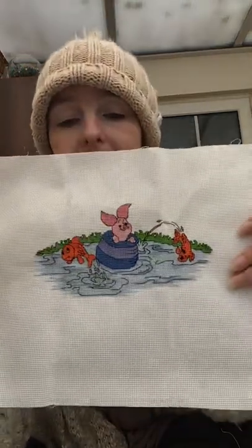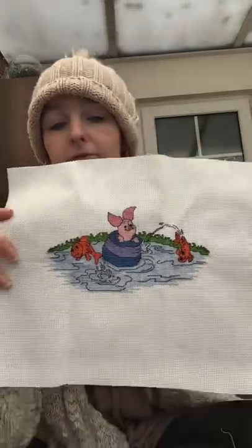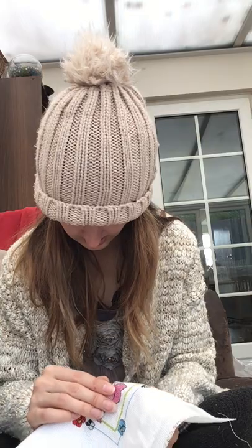This is another one. This took me a few days. It's another Winnie the Pooh, and the fabric is so stiff on that one. Then we had Argos back when I was about 12. They used to do cross stitches. And here's one that needs redoing. I used to have like 4 Winnie the Pooh characters.